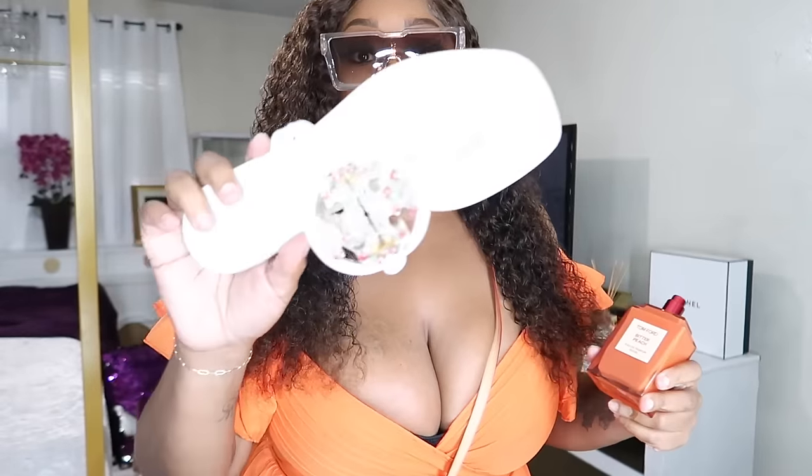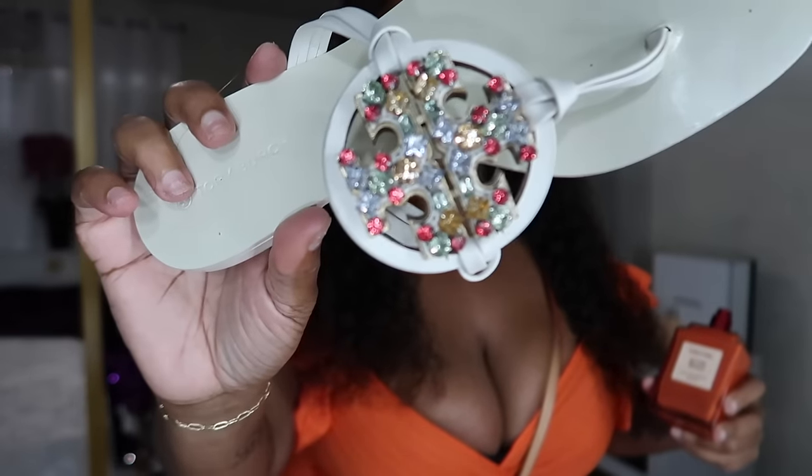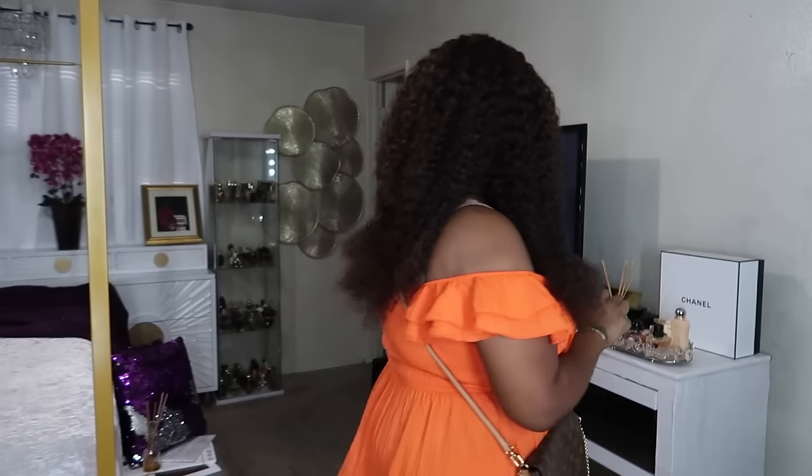I have on these Tory Burch Miller earrings, the gold ones. These jewel Tory Burch slides. And these glasses are from Shein. I was debating on wearing them or these. Honestly, these look better. I know which ones I want, the ones that look like Bottega. Hold on. Oh, that smells good. Let it settle though. It can be overwhelming at first. There we go. Those Bottega dupes from Amazon.